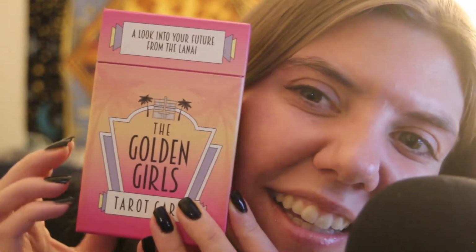Okay, now the next deck is fun. It's also a tarot deck. It's my last tarot deck. This is another one that I got for Christmas from my roommate, best friend, soul sister, I don't know. And it's the Golden Girls tarot deck.